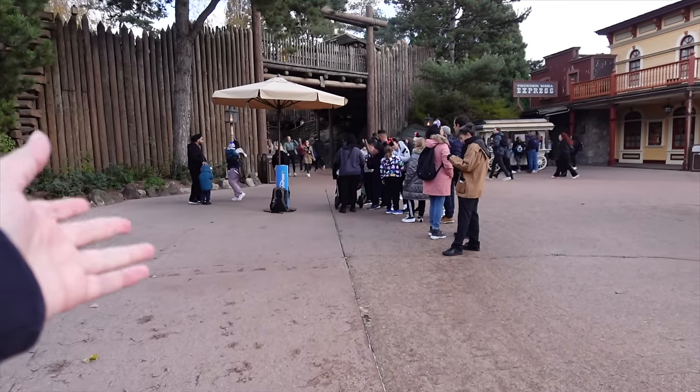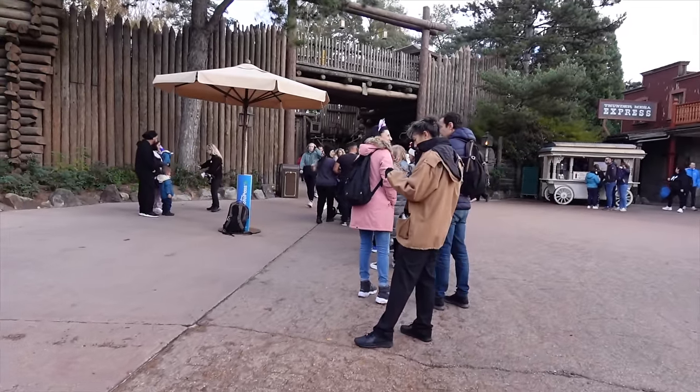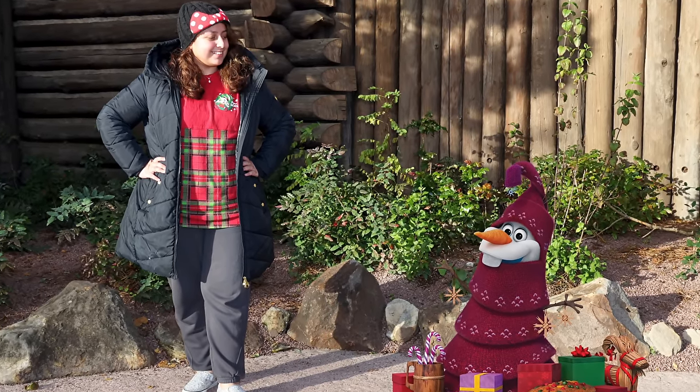And whilst you're in Frontierland, at the entrance of it, there is a magic shot again, unfortunately not of Jack Skellington, but it's with Olaf dressed as a present, so still very festive. I'll put a photo up so you can see exactly what it looks like. If you want to do it, it's a nice little touch, nice little fun thing to do whilst you're in the parks.